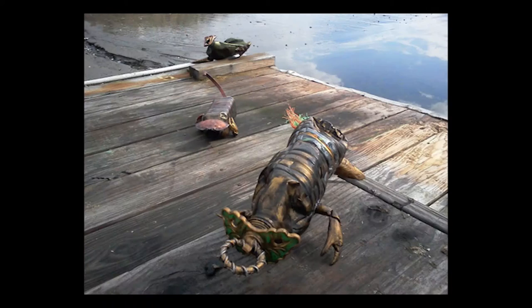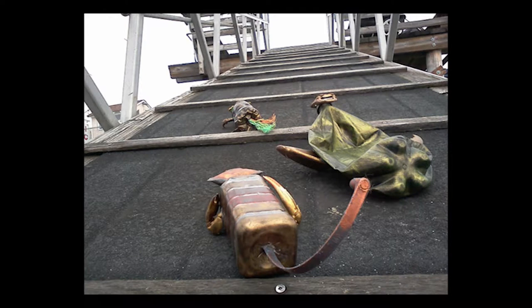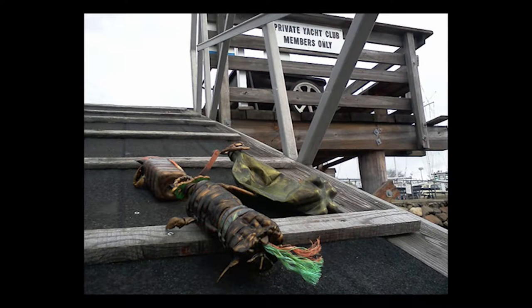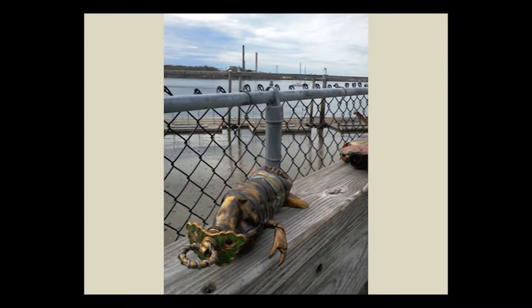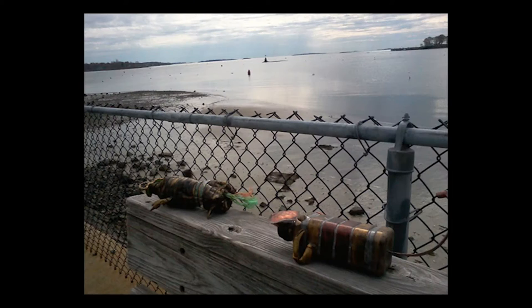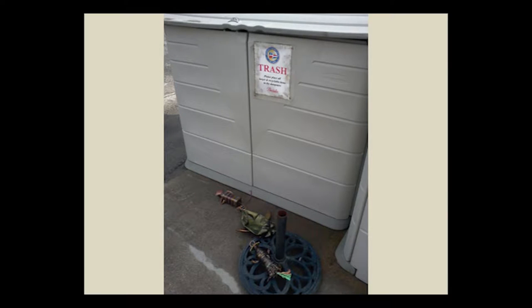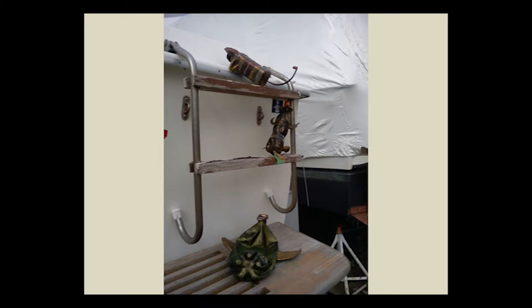So here they are coming up over the dock, ready to go right up the ramp there. They don't care that it says private, they're going right up there for it. Right past the big trash can where trash is supposed to be, but now it all ends up in the ocean, and right onto some of the boats.